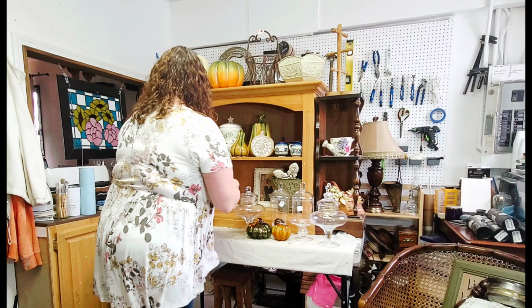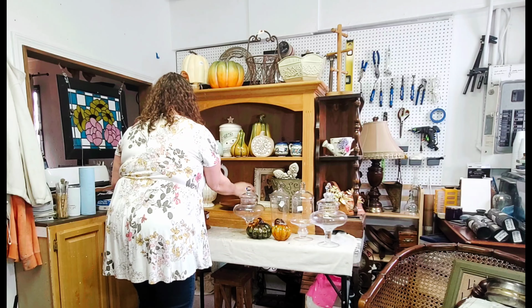This little thing, it's just a little wood kickstand, I thought was pretty. This one's definitely going to get some Christmas effect to it somehow, and get painted and done something to it. I just thought it was really pretty. It's nice and solid wood. It was $2.99, so I grabbed that.